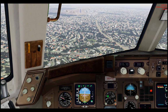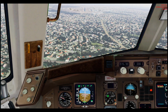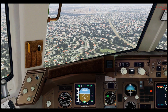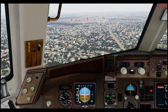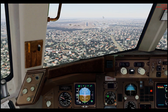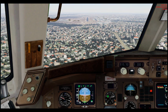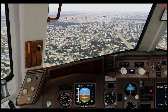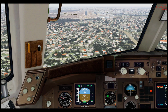We're a little high on the glide slope, but we can definitely handle that. Drop speed a little bit. There we go. Drop speed, which will drop our descent rate, which will put us on the glide slope where we want to be. Alright, now we're on the glide slope. Give her a little bit more throttle. Not too much. There we go. Alright, I think we're where we want to be. 1,000. Drop my nose a little bit.